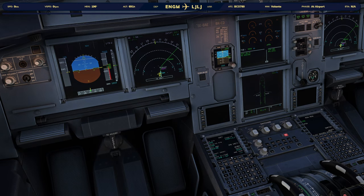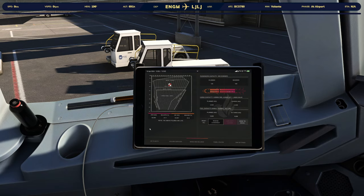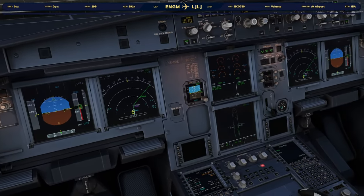Where was I? Okay, I forgot. We need to set up the INIT B page. Let's see. We set up the weight 60.0.